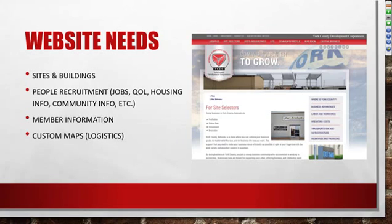You know, the jobs, the quality of life, housing information, community information, that stuff. We are a public-private partnership, so we needed to be able to integrate membership information, which Golden Shovel's business directory has allowed us to do, and then custom maps. So as we went into the process, these are items we knew we wanted to show on the website.